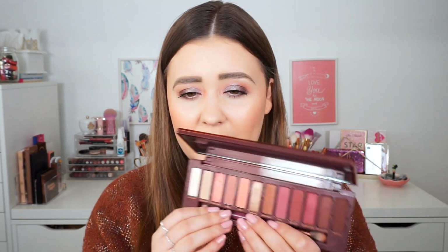Then the next palette is definitely more of a recent discovery, and this is the Naked Cherry by Urban Decay. Even though I discovered this more towards the end of the year, I think this is such an amazing palette. Again, the packaging is so beautiful, and this is what the palette looks like on the inside. I used this in my New Year's Eve makeup tutorial, so if you're interested in seeing it in action, then definitely check out that video.